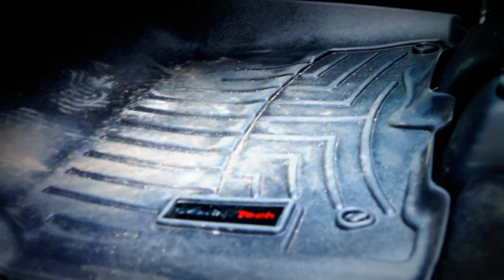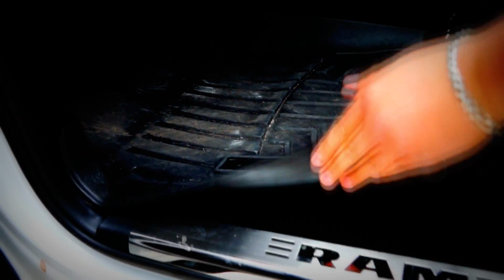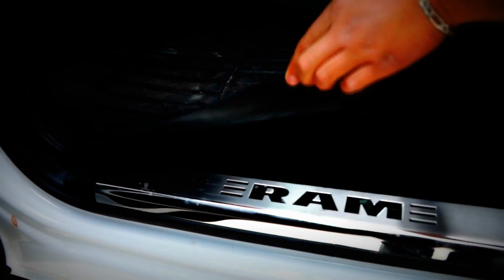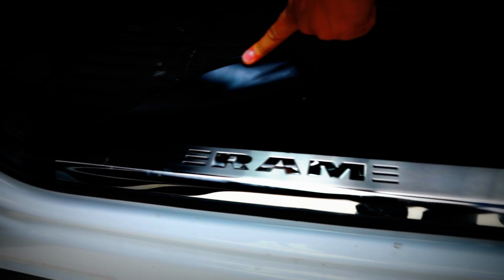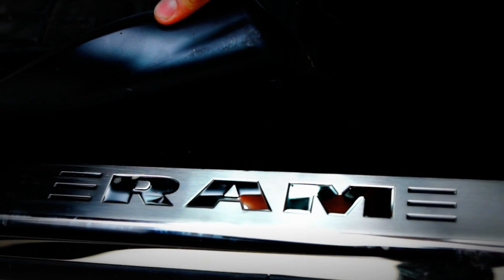On this truck, we've installed the WeatherTech on all four corners of the truck, and as you can see, it actually protects the stock carpet very well. On the Ram 1500 EcoDiesel Laramie Limited, you will get the door sills on all four doors, standard.